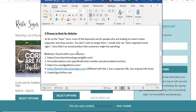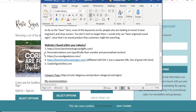Okay, so the websites that I found for your industry, you really had trouble finding competitors, right? So I found you 5 competitors. I found Cedar Signs, Benchmark. I found 2 different Benchmark websites. Wood Geek Store and Personal Creations, but personalcreations.com actually has a specific wood sign area. So I grabbed the data from that page. It's like a category page that they have.